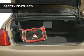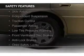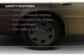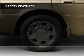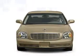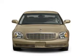Safety was made a priority with these features: side airbags, independent suspension, traction control, a passenger airbag, low tire pressure warning, front ventilated disc brakes, anti-lock brakes, child safety locks.